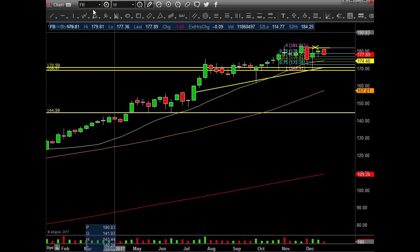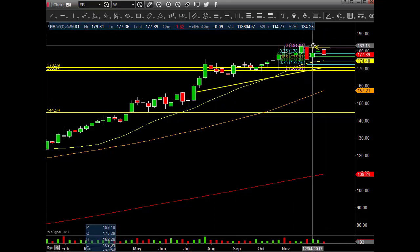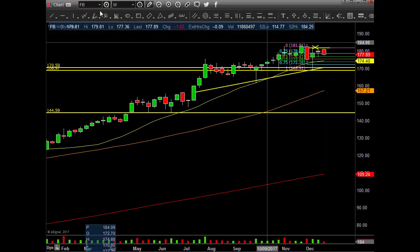But overall, Facebook not bad. If you're long, just tighten those stops. If you're short, just keep holding on. If you're playing the decay, you're doing a great job at this point.